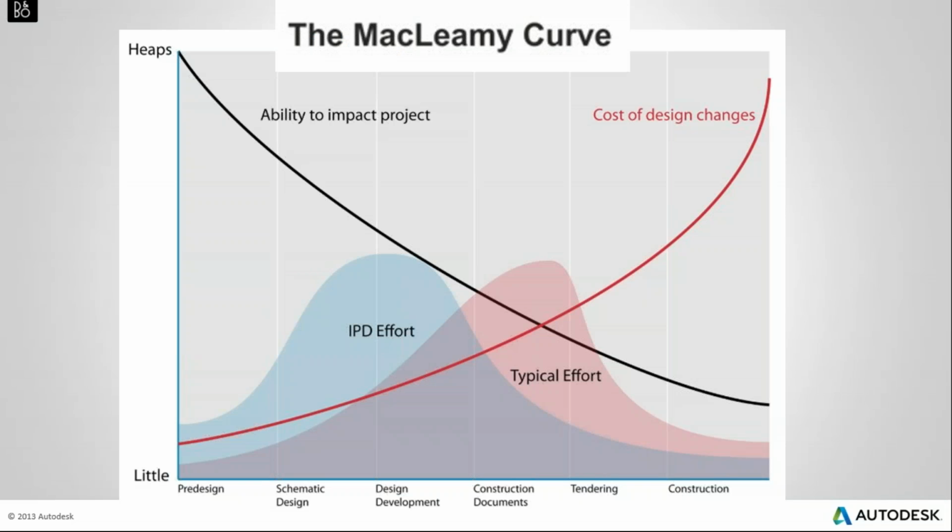And I just like to throw this in, the McCleary Curve. I don't know if any of you have heard of the McCleary Curve, but I do love it because I think it's very valuable. If you take a look at this curve, I'm not going to go into great detail, but what I do want to point out is that as you go through the whole planning project cycle of, for example, a building, the further you go along, the more it costs to make a design change, right? We all know that. It gets more expensive, and the ability to impact a project gets less and less as time goes on. So BIM can make a huge impact on this curve.